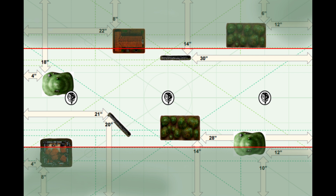Okay, now we go with the map and the objective and the deployment. Okay, the map, as you can see, I thought it's the number 1, the A1. And the deployment type is the classical 12 inches, and the objective, as I said, it's the spoils. So with my list, it's going to be hard to win the objective. Maybe I can draw it.